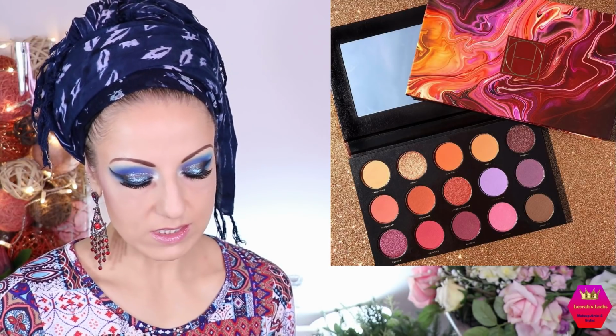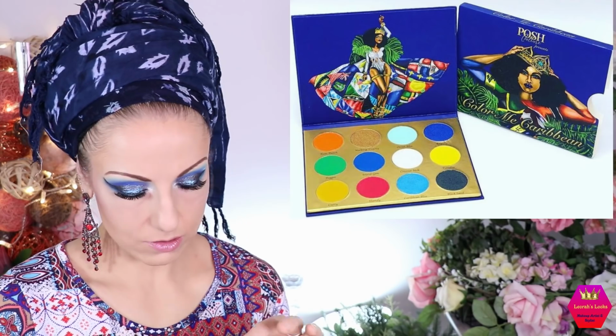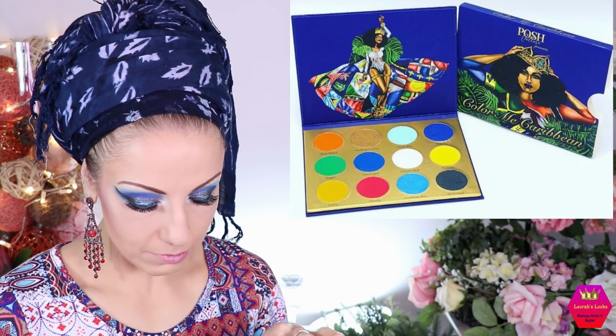Okay. So, next thing is from Posh Culture Cosmetics. Okay, so they are coming out with this palette. Inclusion matters. It says here, what is it? Color Me Caribbean.